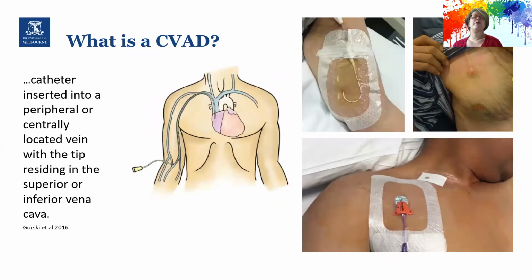So to clarify what a CVAD is, it is a catheter or device inserted into a peripheral or a centrally located vein, which travels through the venous system so that the distal catheter tip resides in the superior vena cava or right atrium. Peripheral veins of the arms and the legs for infants can be accessed, or the central veins in the chest, neck or groin. The difference between an IV or a drip and a CVAD is that the catheter tip is located just before the heart.